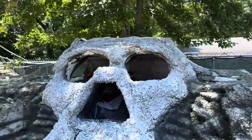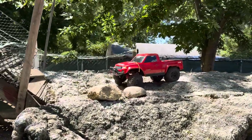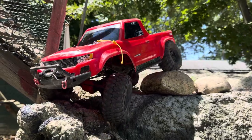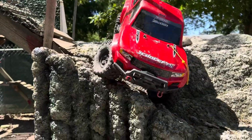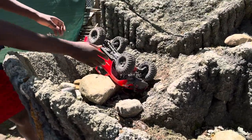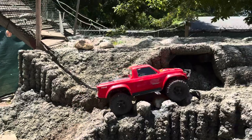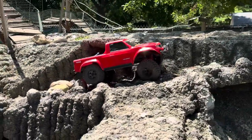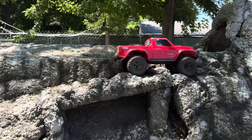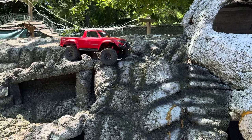That's the reason why it's a little bit so muddy. Uh-oh. Nephew going through the skullduggery. Do you see that? See, nephew do it all. He crawl, he race. See him go downhill.